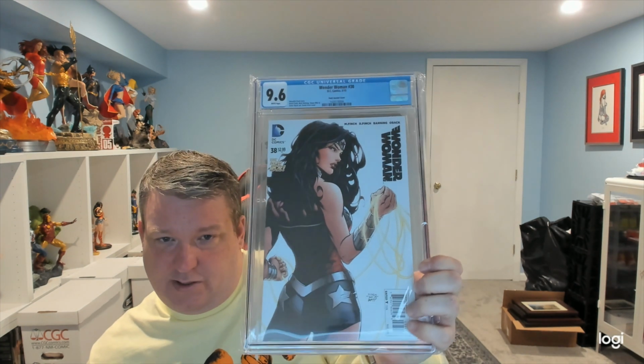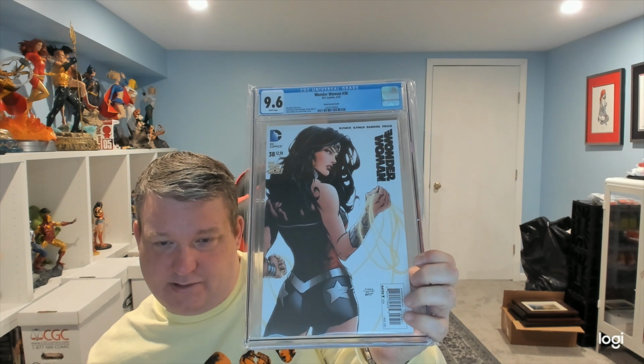Wonder Woman 38. I looked forever for this book. 9.6, finally. David Finch and Meredith Finch story. But yeah, I was so happy to finally get this book. This book was a pricey book. Still kind of pricey. Maybe not as pricey as it was before, but it'll probably end up going down below what I paid for it. I think it's still right now maybe a $400 book. I know it was like a $500-600 book at one point.